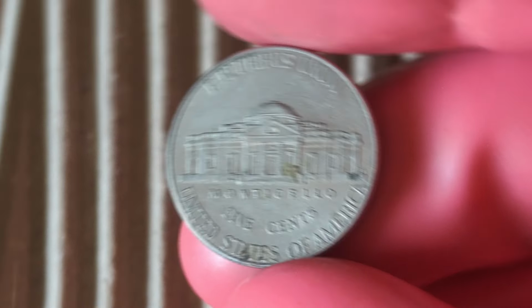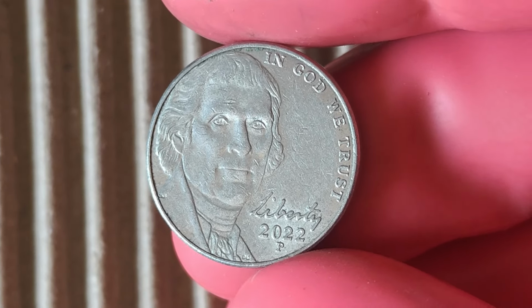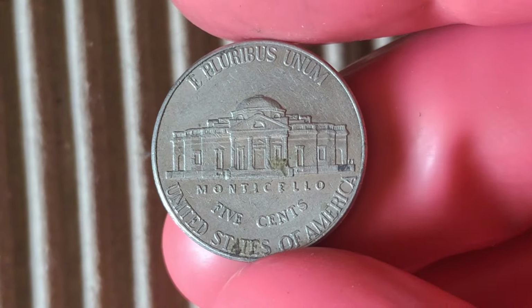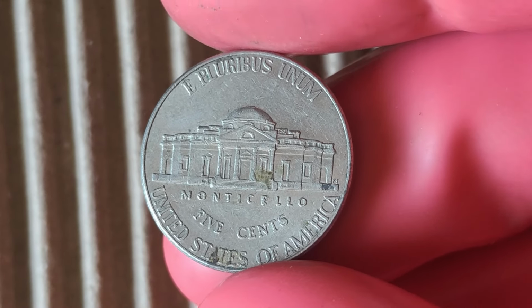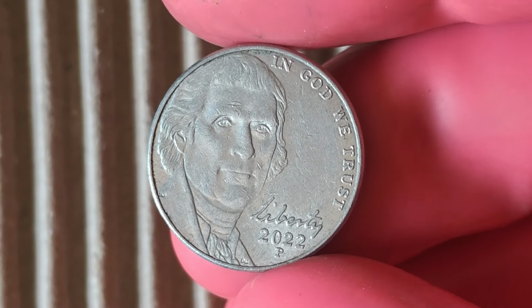Alright, before we wrap up, let me give you one more reason to check your change today. Some of the rarest and most valuable coins in history were discovered by everyday people just like you, not collectors, not dealers, but regular folks who took a closer look at what most of us overlook. And the 2022 P Jefferson nickel is shaping up to be one of those modern treasures. So get out your coin jars, check your pockets, and keep your eyes peeled. That next nickel you find might just be worth more than your rent.